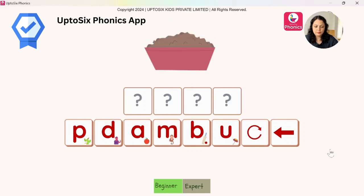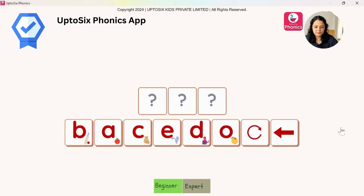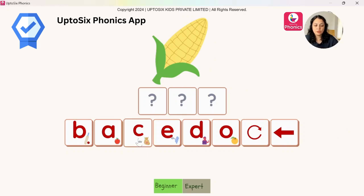Can you spell dump? Dump. D. Dump. Can you spell cob? Cob. What is the first sound? K. Cob. B. Cob.